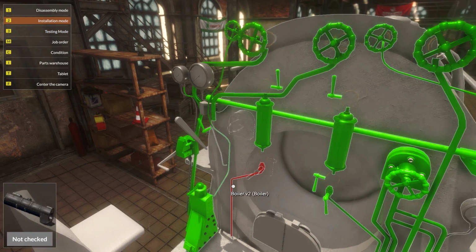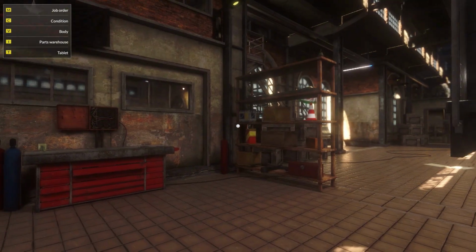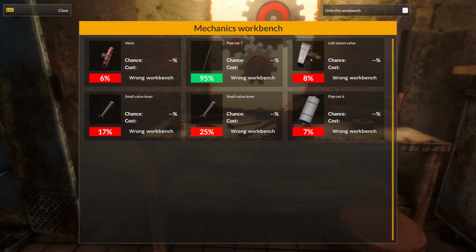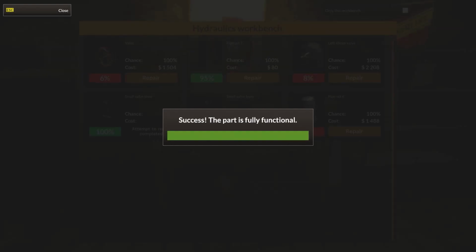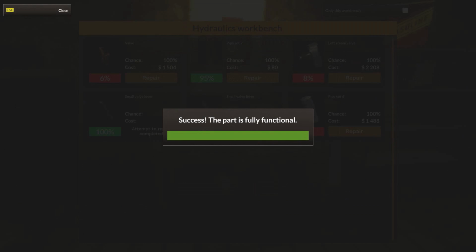My goodness. Alright, here we go. Let's pull that out of there. Alright, now we got everything. Good. Alright, now we're on the way. No problems here. We got it all going great. Alright, back to the mechanics bench to start with. Nothing can be worked on here. Okay, probably the hydraulics bench. Everything can be worked on. Very good. 100% chance of success. We're going to have good success here today as we repair all of our components that are necessary here.